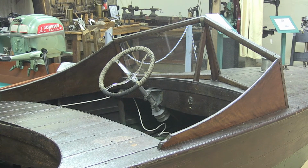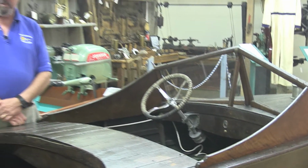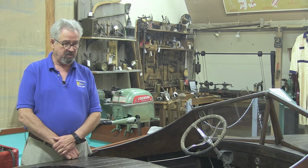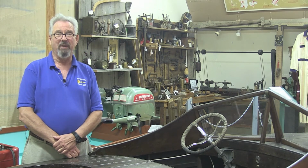And it looks like, from what I see, people sat almost on the floor. They literally almost sat on the floor, and they would have been below water level at that point. So there was not a lot of freeboard in this boat, which is part of why they didn't handle all that well. I see. In heavy water, you could easily get wet in one of these.